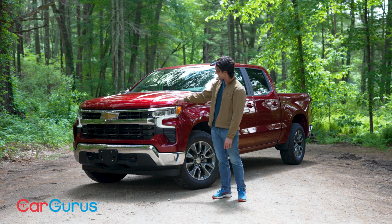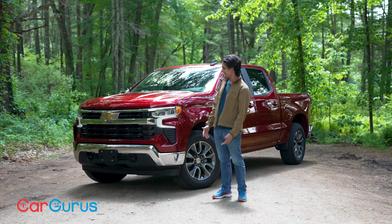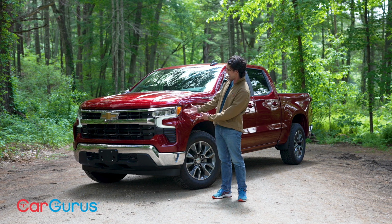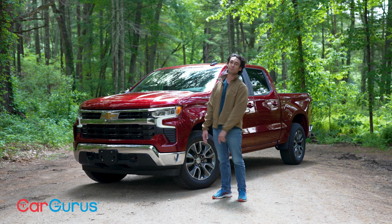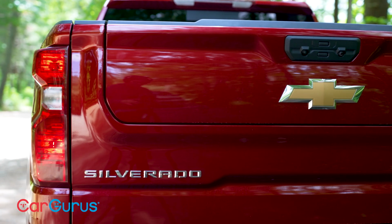This one has thin LED headlights. You've got these nice boomerang or bracket-shaped LED lights. LED lights are just doing a lot of cool things these days that you could never do on a truck. Pretty stylish, all the chrome. That does not come standard because the base trims have black plastic. This is the one you want.